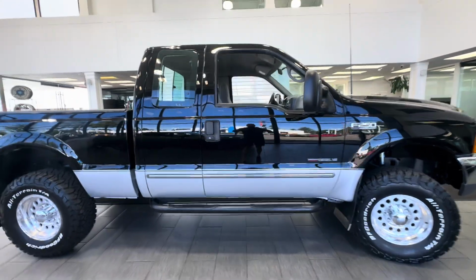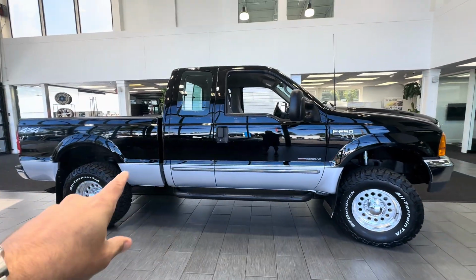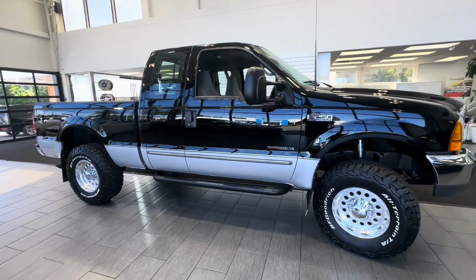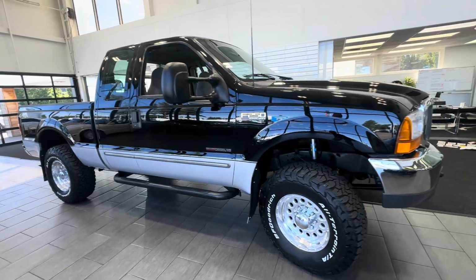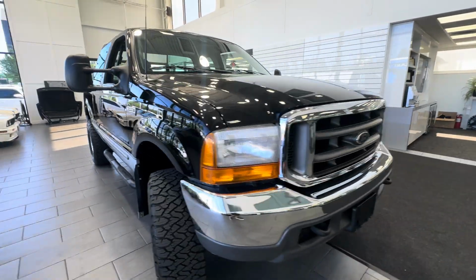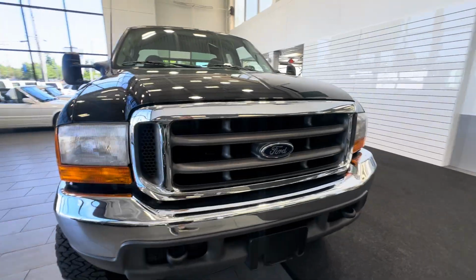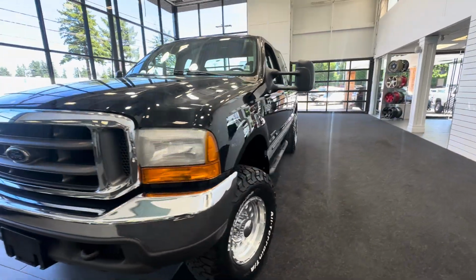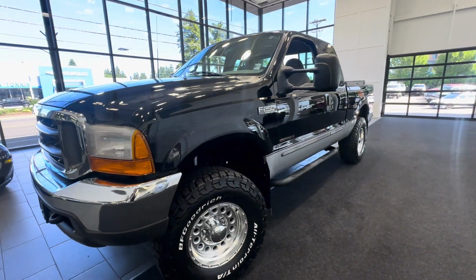113,000 miles. Extended cab short bed is the hardest combination to find, and to find it with a 6-speed manual is just impossible. There it is. This truck is 100% stock. No modifications to it whatsoever.